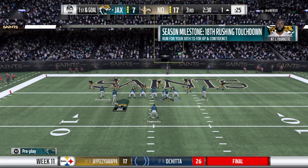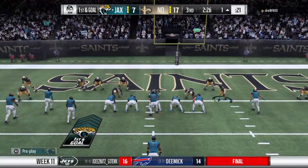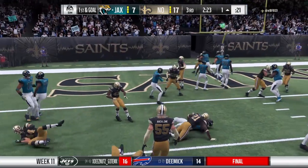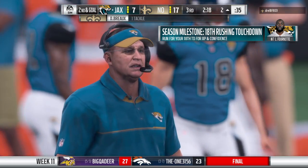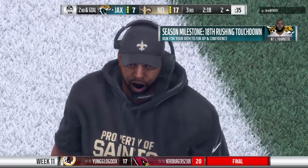Now they send the tight end in motion left. They'll try and run for it with Fournette. And after the good gain last play, this time he's going to be stopped behind the line of scrimmage. It'll be a loss of a yard, and that'll bring up a 2nd and goal.